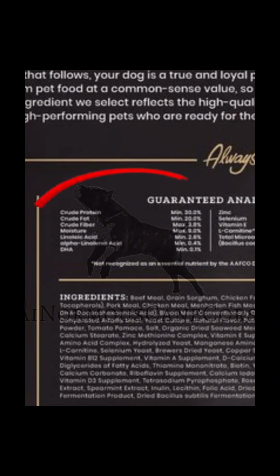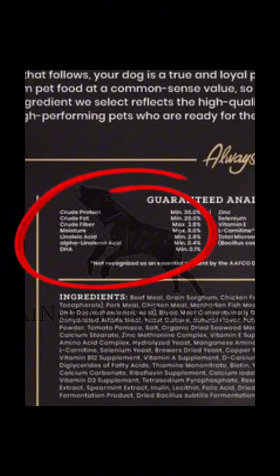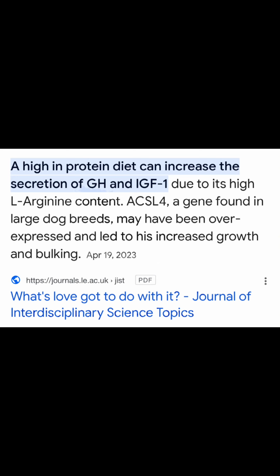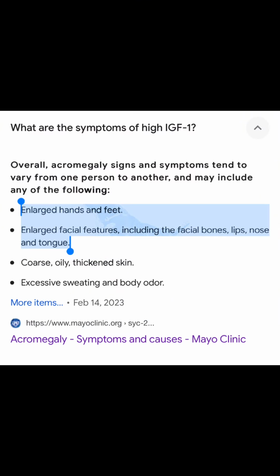As you can see here in this popular bag of dog food, there's more crude protein than there is crude fat and crude fiber. Many do not know that this can actually be damaging to your puppy. A high amount of protein can cause a secretion of a hormone called IGF-1. IGF-1 is a growth hormone within all mammals that enlarges hands and feet and can enlarge bones.